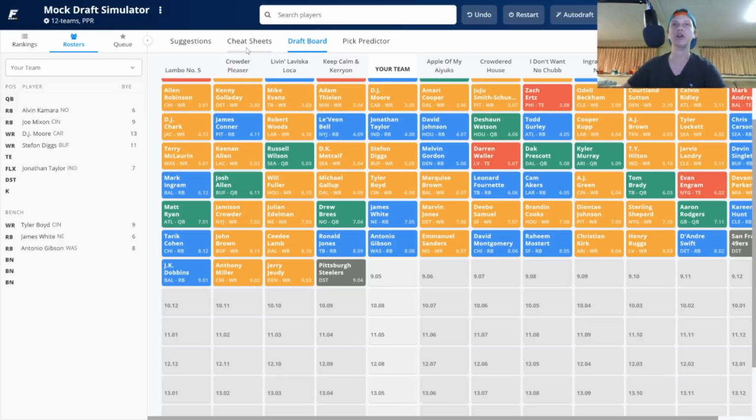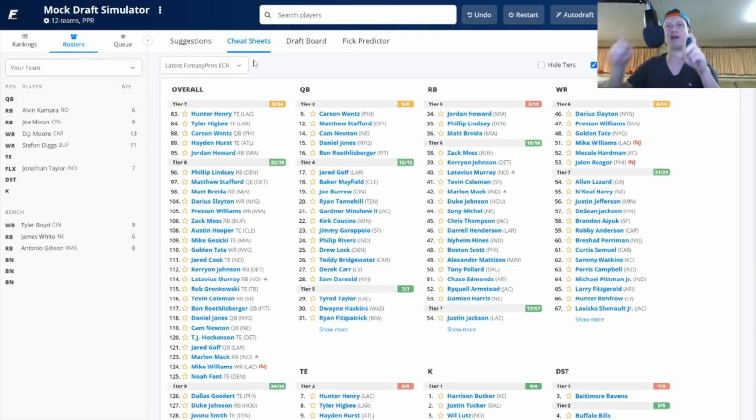So now we are going to go ahead and hop onto the running back and wide receiver train. Again, do not draft the Pittsburgh Steelers defense in the 9th round. Same thing goes with any defense ahead of that. So now we are in the 9th round.